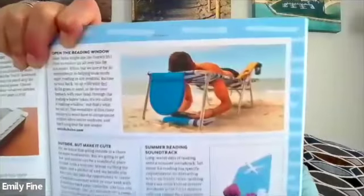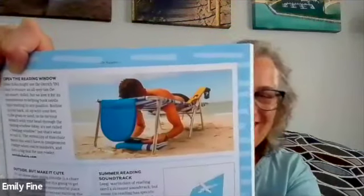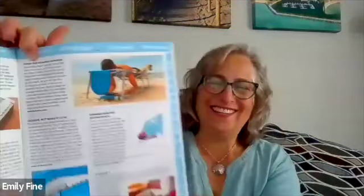And then I want to show you one more thing since I'm in a beach town. I have not gotten to the water, but I am in a beach town. Look at this new lounge chair that's designed for readers. That's awesome. Isn't that hilarious? So I think this magazine is really great, and I encourage people to check it out.